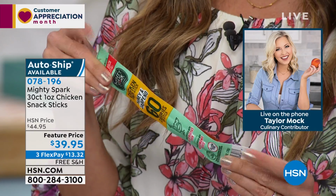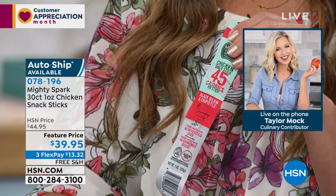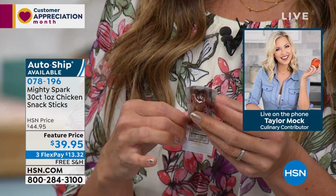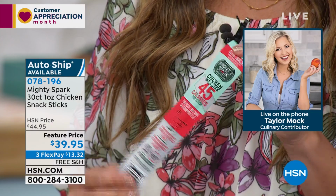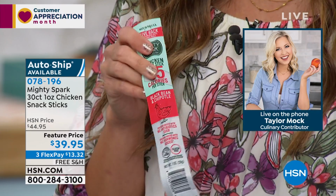You want to give them some protein in their diet, right? Because that's what's going to fill them up. That's the longevity they're going to have throughout the day. And you as well, as a busy mom or grandmother or parent. And these chicken sticks truly have been a lifesaver in my household.